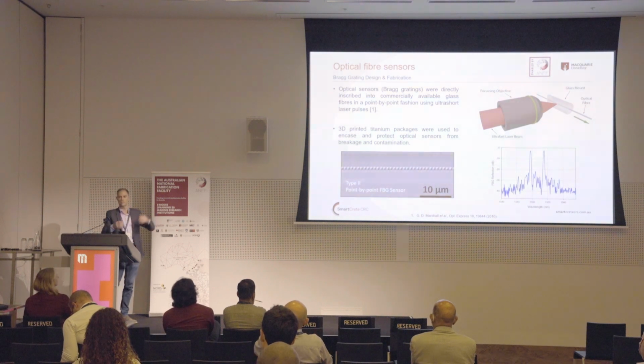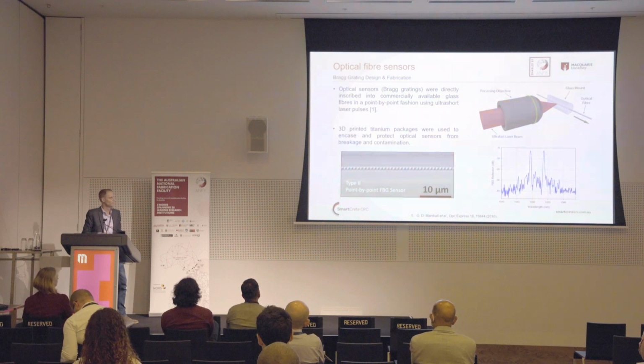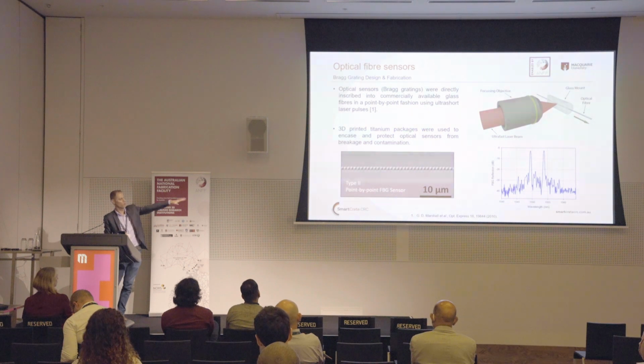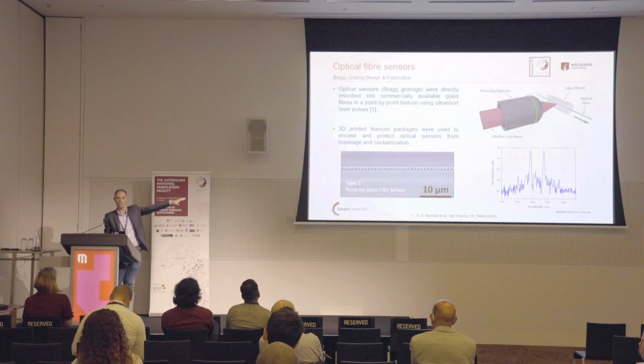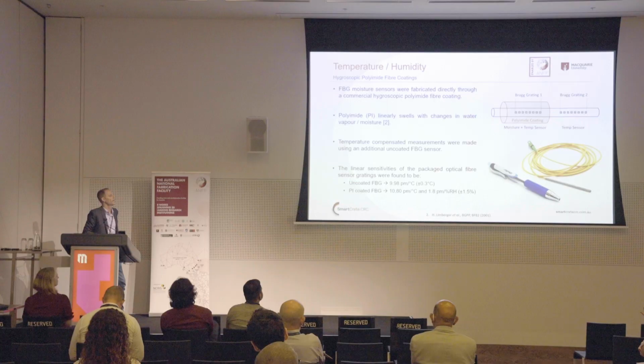So, for instance, maybe the temperature's gone up, it's expanded, so these little periods here expand, and this shifts one way or the other, or strain is being pulled. So we then just monitor the light signals coming back to us from a deployed sensor and infer what's happened to that sensor at that location. I'm only going to talk about temperature and humidity. We have done other sensors as well, but I'll just keep it short as I can.